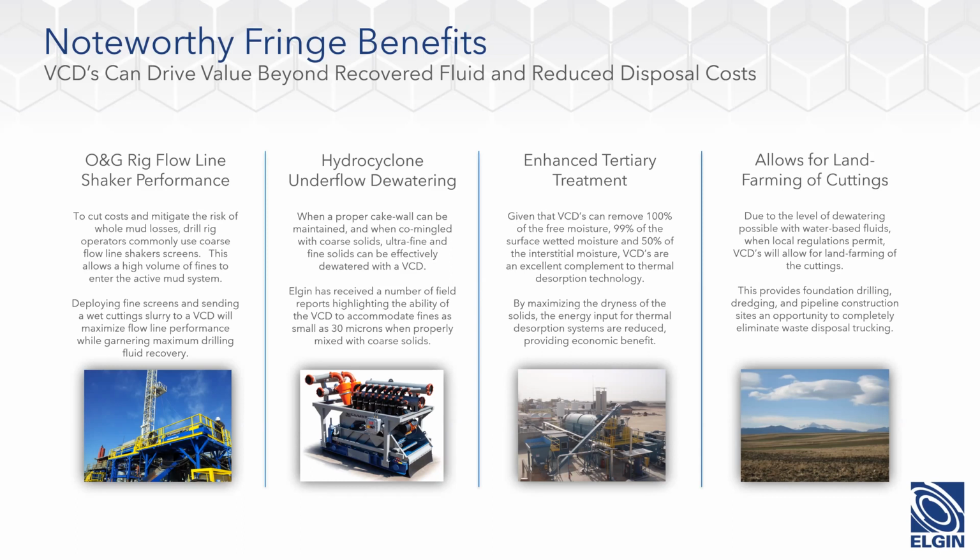And even if that fluid now has those fines that would have gone into the active mud system straight through the scalping shakers or through the flow line shakers, every vertical cuttings dryer is paired with a high-speed decanter centrifuge. So by doing so, you're actually able to keep a much cleaner drilling fluid by adjusting the actual screens that are being deployed.